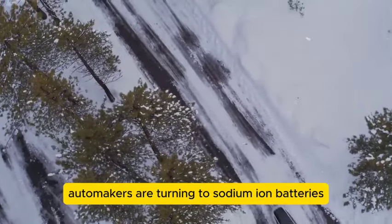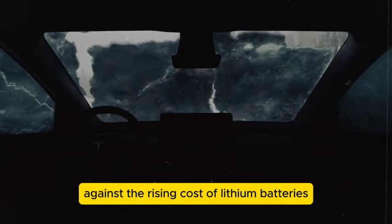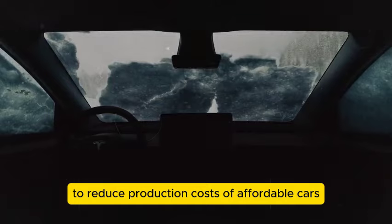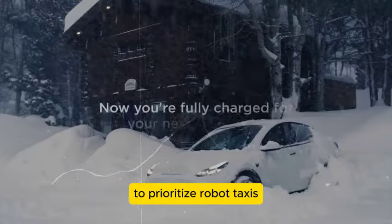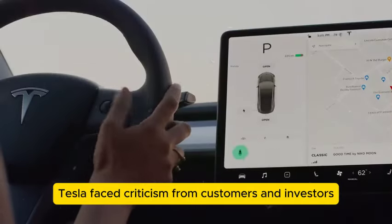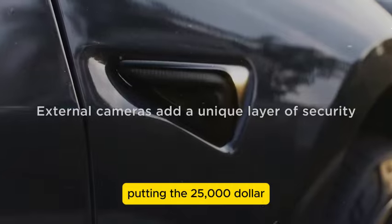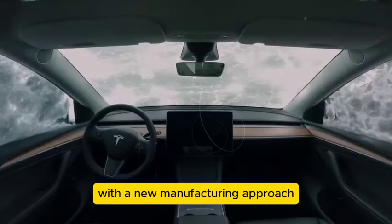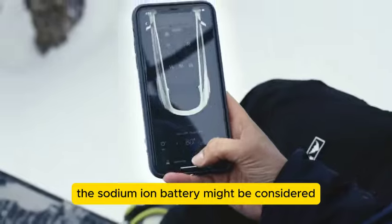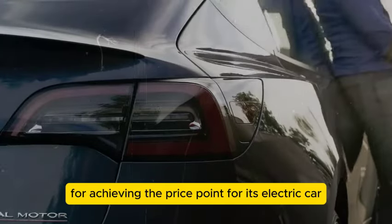Automakers are turning to sodium-ion batteries as a contingency against the rising cost of lithium batteries to reduce production costs of affordable cars. After several announcements to cancel the affordable car model to prioritize robotaxis, Tesla faced criticism from customers and investors. This forced Tesla to continue putting the $25,000 car back on the production line with a new manufacturing approach.